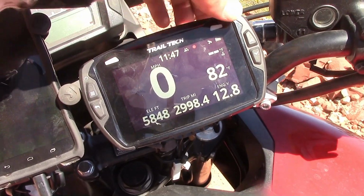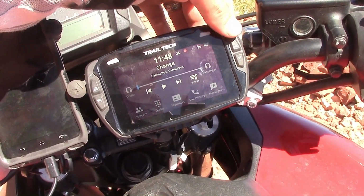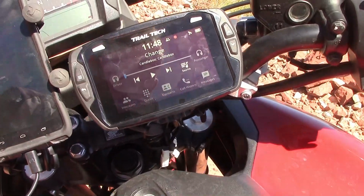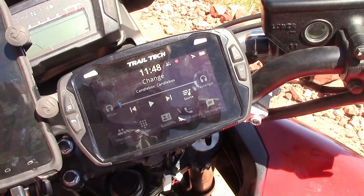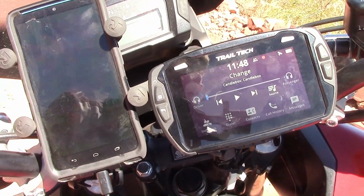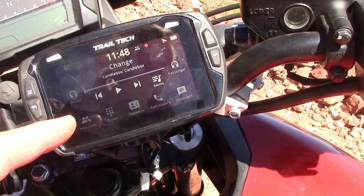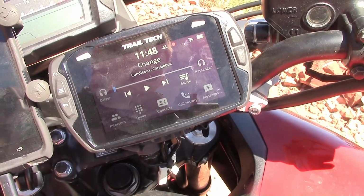You can see I've ridden it now for about 3,000 miles, so I've been with this thing for quite a while. You can also put in your music as well and have that running through your headset. I've tried that. I actually don't particularly care for this screen very much, or the ability here. I like to run it off of my phone and into my Cena headset. They don't have it perfected yet.